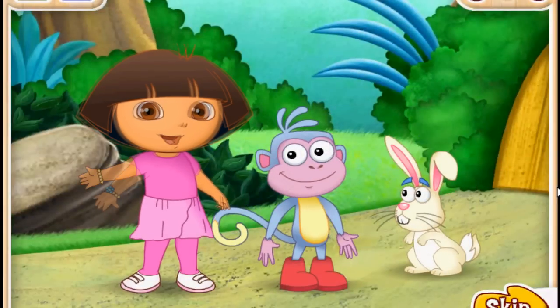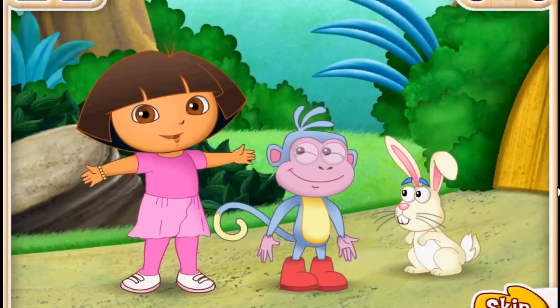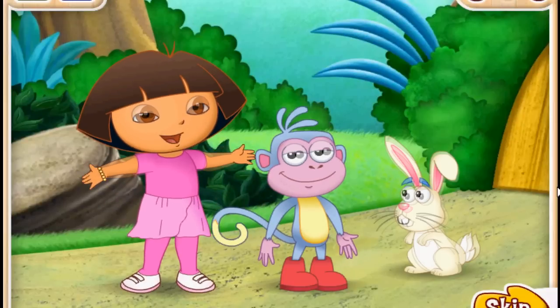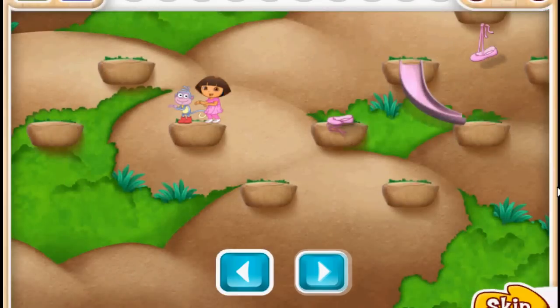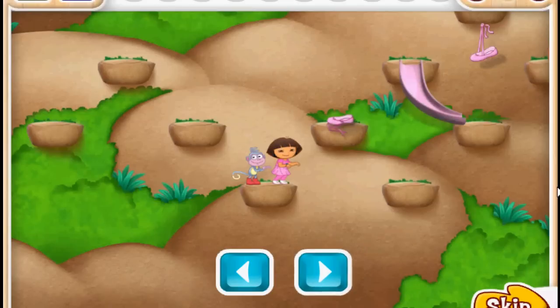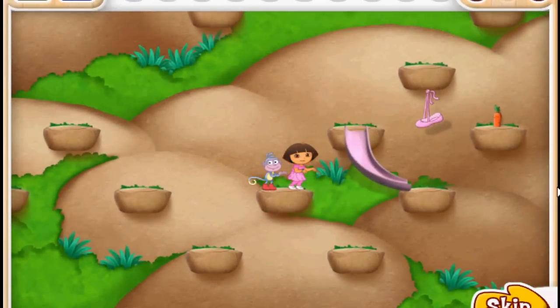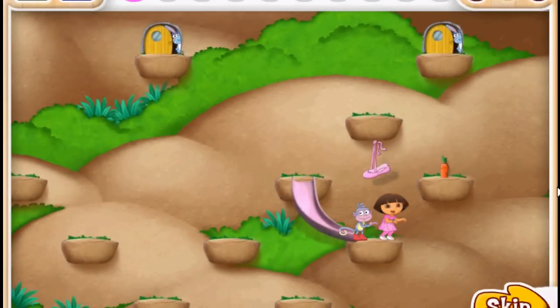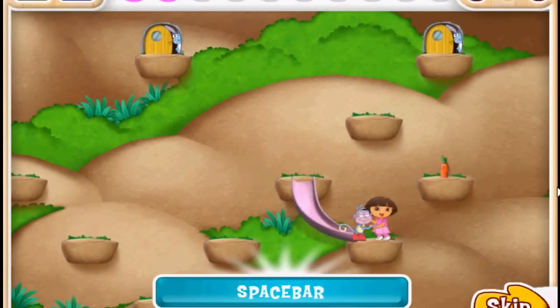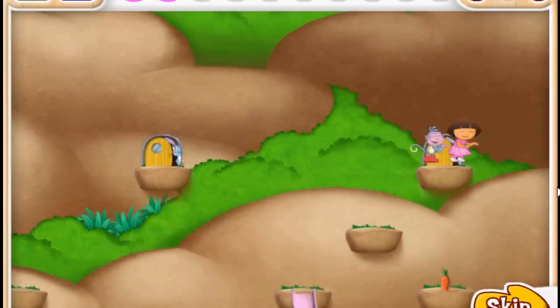Oh! El Conejito is telling us that we need to hop like bunnies to get across Bunny Hop Hill and get the dance slippers back. Will you help us? Excelente! Use these arrows to bunny hop from rock to rock so we can get our dance slippers. Try to collect as many dance slippers as you can. We need to find 10 slippers. Jump on a slippery slide to slide down. Use the space bar to hop straight up. Be sure to keep an eye out for carrot springs and bunny door shortcuts.